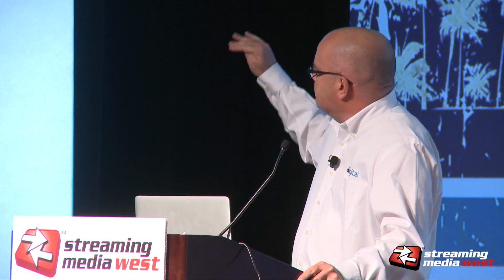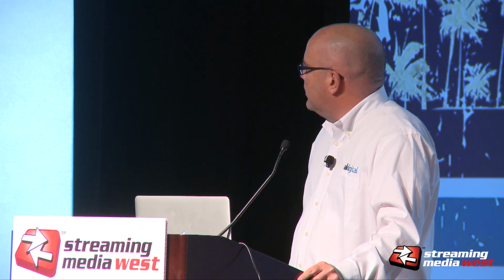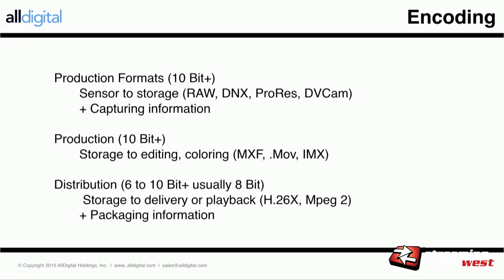And so just a little cheat sheet, and we don't have to go into all of this. This is a whole topic in itself. But if you're going to deal with ultra HD, 4K, that kind of thing, you're going to be dealing with files that are in that raw 10-bit or higher. You can even go 12-bit, 16-bit. There's theoretically even 16-bit capture systems at the science university level right now that do raw, DNX, ProRes, DVCAM. And then you want to make sure you're capturing all of the camera data and other types of data along with that file format. Then you're going to be doing production and editing.